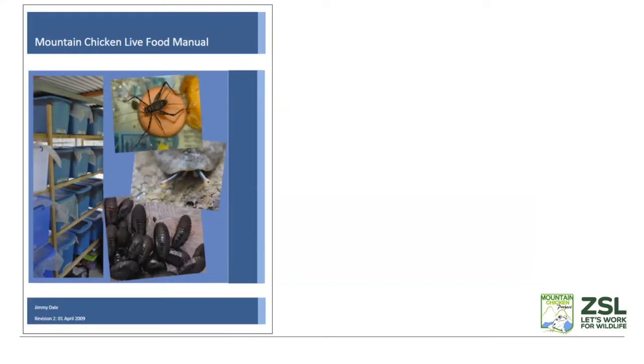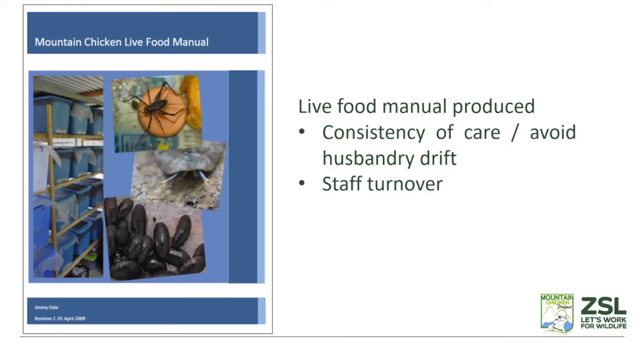And so it was really important that we developed standardized ways of caring for our invertebrates, and a live food manual was developed for the facility so that the care of the colonies could be consistent, husbandry drift would be avoided, and we wanted this continuity of care because of this staff and volunteer turnover.